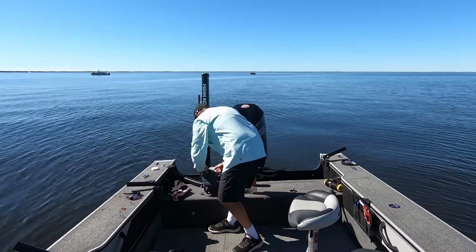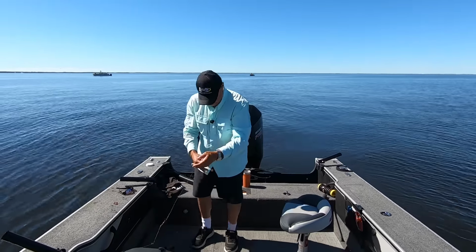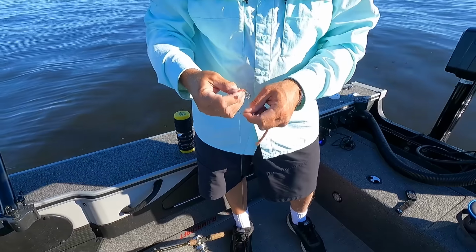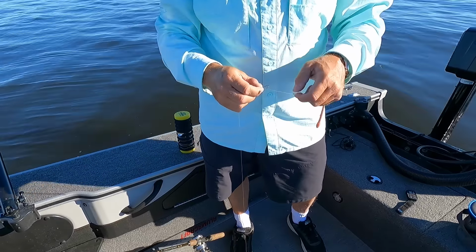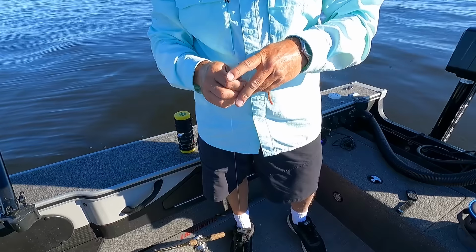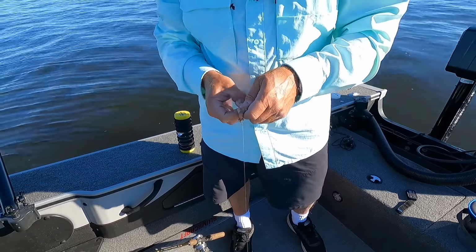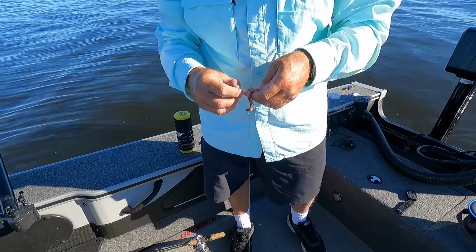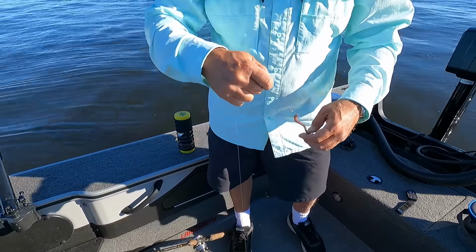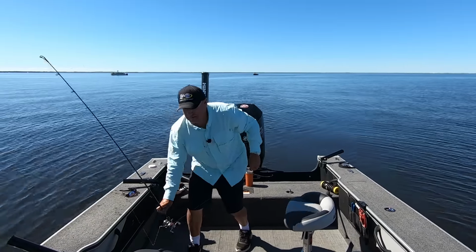Perfect. You can beat a bug hatch. You just gotta make some adjustments. And you know what? Now all of a sudden, we're putting together a pretty good day. And I will tell you, I still have not seen a net come out. But I'm seeing guys jigging still. I'm seeing guys still trying to fish up in the hard bottom. And there's no bugs hatching in that hard bottom. They're hatching out here in this softer stuff.